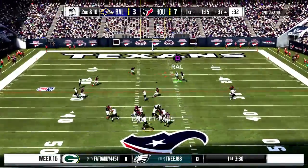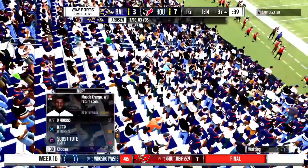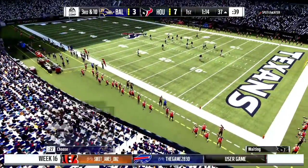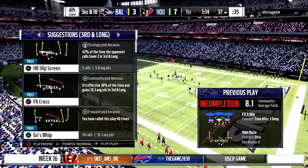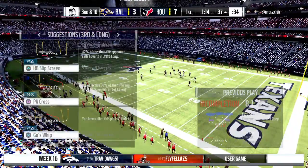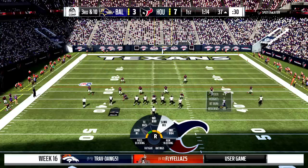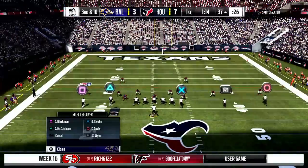2nd and 10, it's Rosen again. And incomplete there. A nice hit jars the ball free and brings up 3rd down. There is no denying they want to get him involved. That's already the 5th time that they've looked his way in this 1st quarter. So that tells me defensively that they want to insist on going in that direction. Make sure you got your best people in the area to try and take that away.